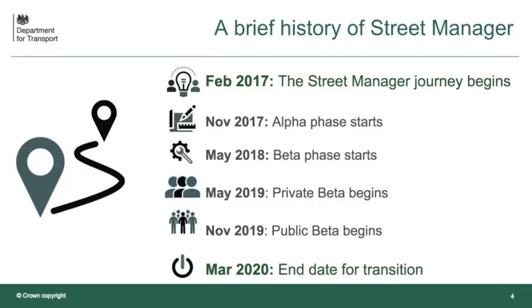So let me just give you a brief history of the Street Manager project. If we think back to early 2017, we went through that discovery period. We did research with a number of users, got feedback, and started to think about how a new Streetworks system might look. Fast forward to November 2017 and we started an alpha phase. That was a 12-week period where we developed a prototype to prove the concept of Street Manager, and moving into mid-2018 our beta phase started. That was where we had to build Street Manager from the ground up, introducing functionality to raise basic permits, respond to them and issue inspections.